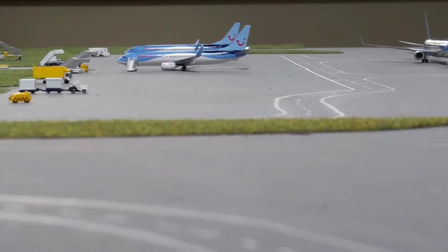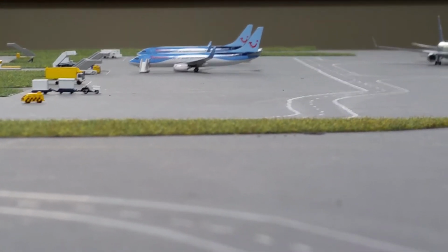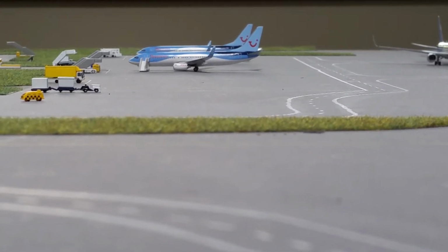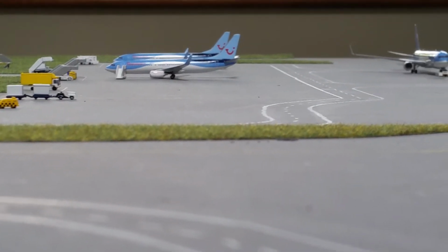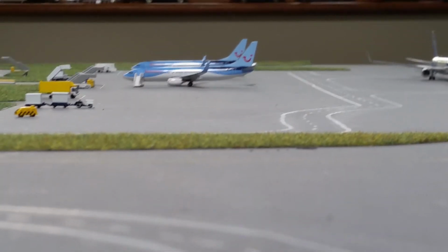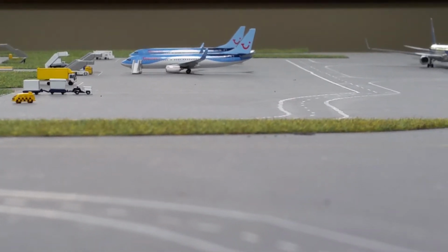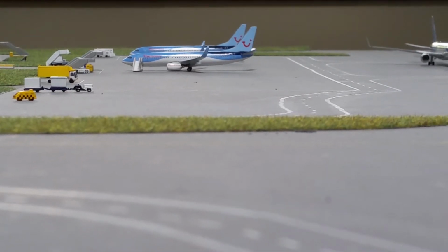Like the old version of Manchester that I planned to do ages ago on the bigger board, the 6 foot by 4 foot board, that was obviously going to be based on the older markings around these sections, around Terminal 2 and everything. When I did this update, obviously this was more or less present day. This is how it pretty much is today, so there's that aspect.